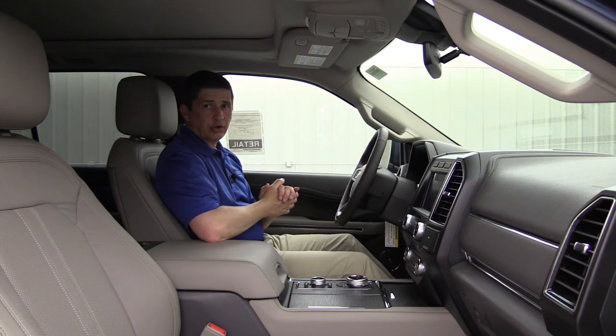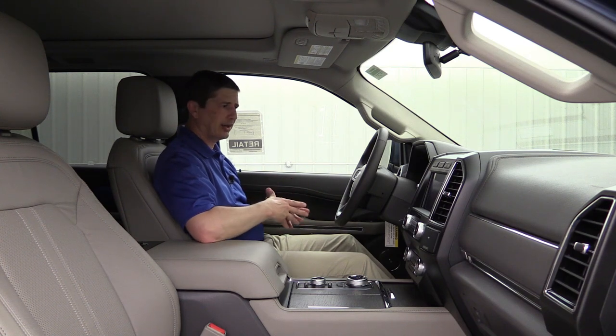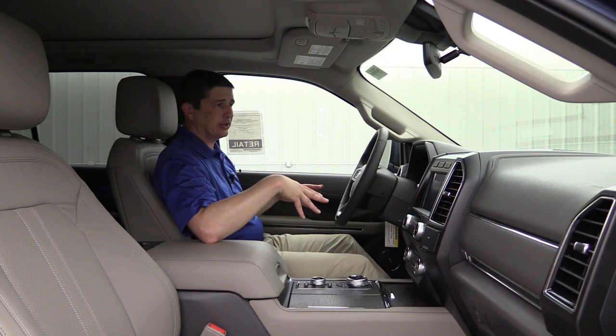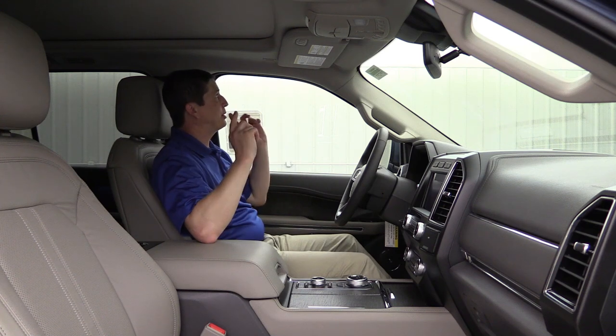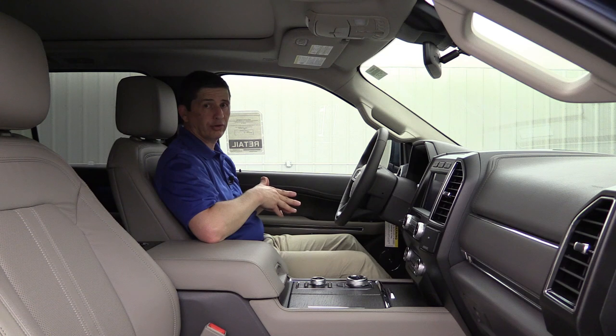Now we're moving to the interior of the vehicle, and in the interior you have two different color options available on the Limited trim. You have your ebony interior, which, just like you'd think, would be all black: your dash, your seats, the flooring, the console. I believe the headliner may be like this. I'll give you clips from Ford's website so you have a good idea what that's going to look like on your vehicle. And then you have your medium stone interior.